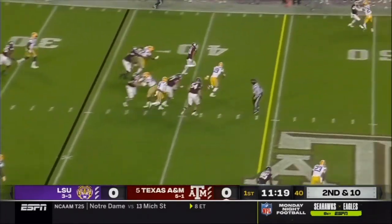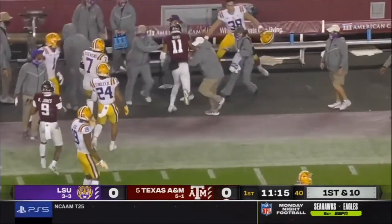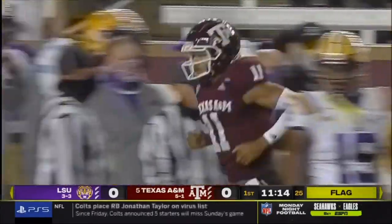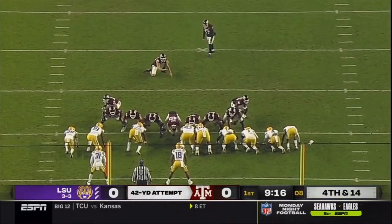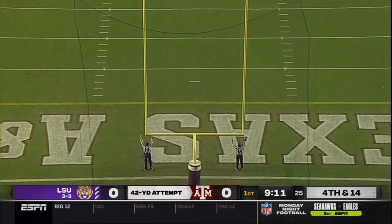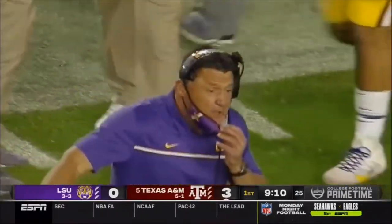A keeper for Mott. He's got a crease. Kellen Mott to the 40-yard line of LSU. Flag thrown. From 42. He's got it. The Aggies strike first. It's 3-0 Texas A&M.